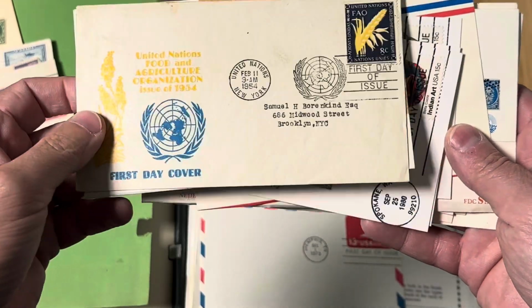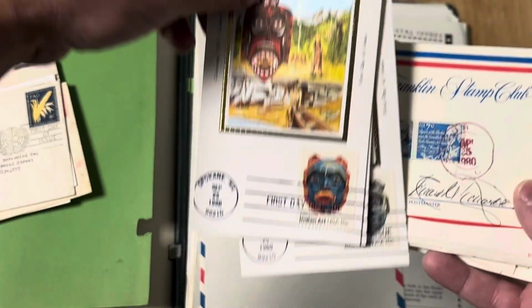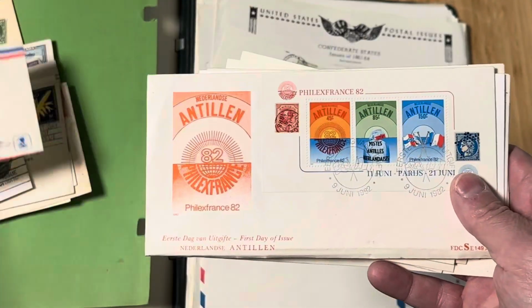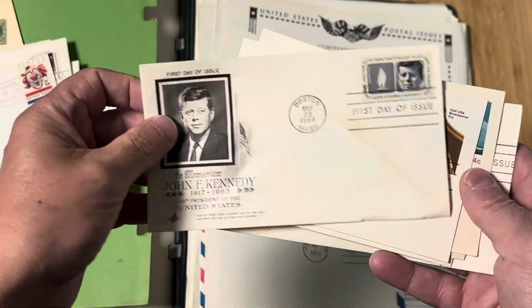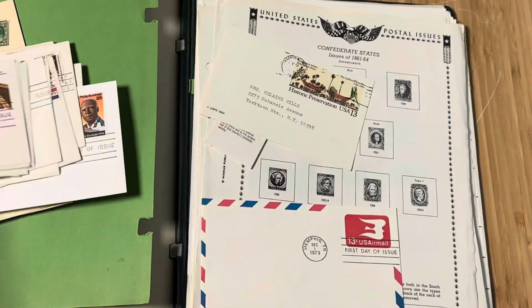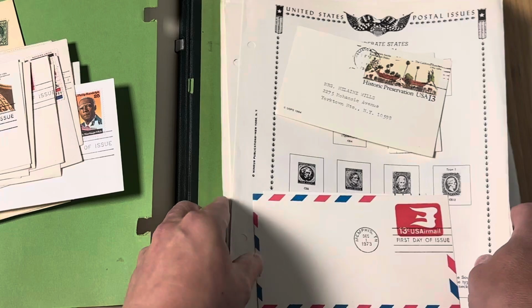Samuel Bornkind was my grandfather. Some of these first day of issues, kind of neat. Benjamin Franklin. Oh, I remember. Yeah, on first day of issues, right? They'd have these like little envelopes and things like that, and you'd get them out. So, some interesting things here, and then I don't know, some other just random pages in the back.